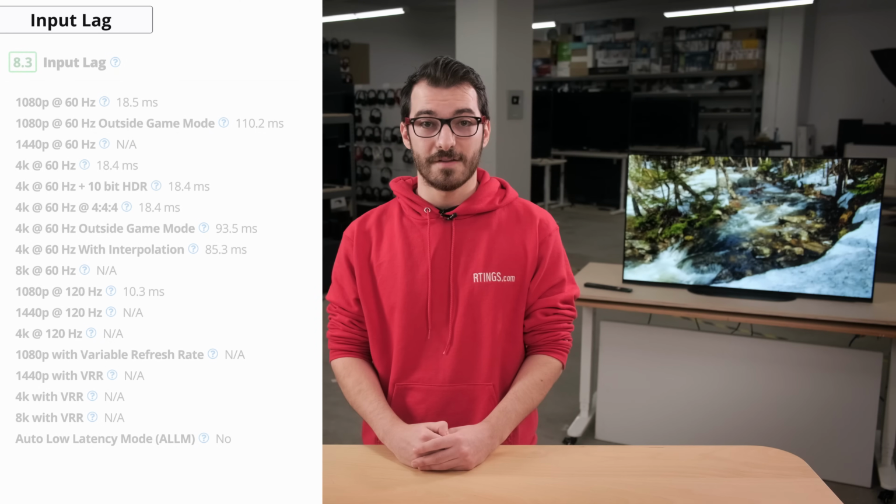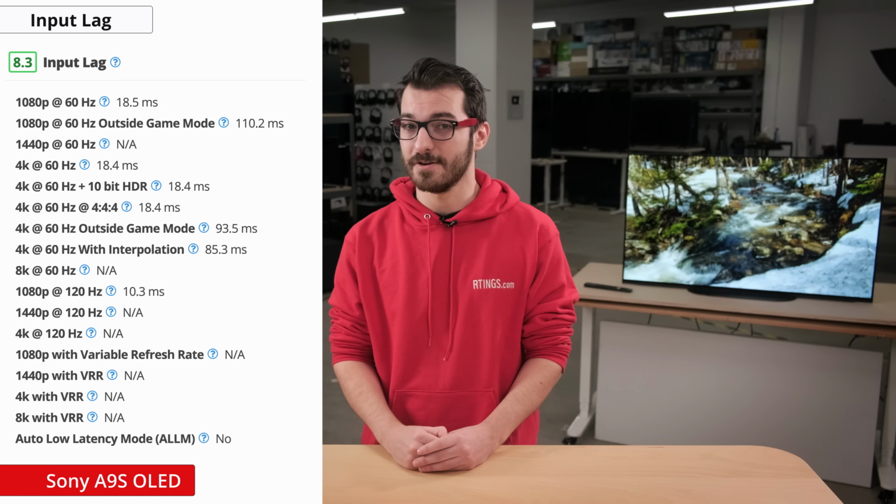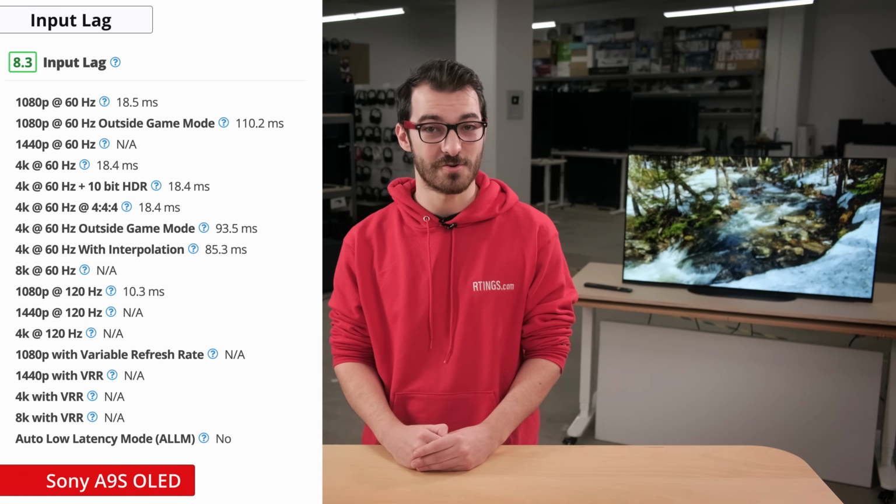Now, let's check out the input lag, which is how long it takes for a TV to process an image and output it to the display. Having a low input lag is important for gamers, as it makes the games feel more responsive and fluid to your inputs. The A9S has a pretty low input lag at about 18 milliseconds in game mode at 60Hz and around 10 milliseconds at 120Hz.